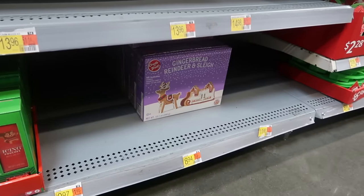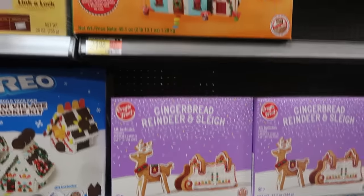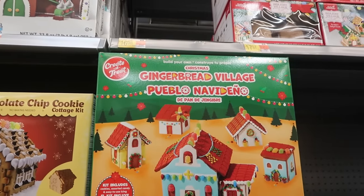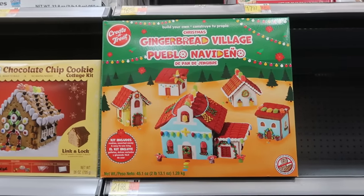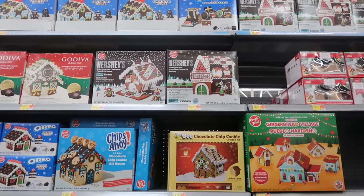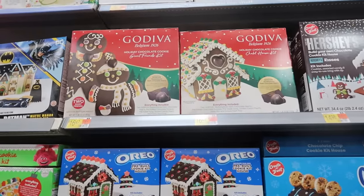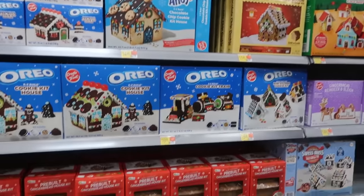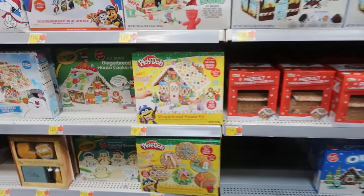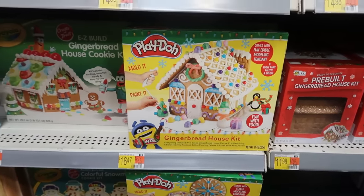Gingerbread and the reindeer and sleigh. The Swiss Miss Village. Every year they come out with new gingerbread houses. Look at that one. $21.98. You got the whole little village. I like that. And there's more. All the little Hershey houses, Godiva. Chips Ahoy. Okay. You have a Play-Doh gingerbread house kit. Molded and painted.